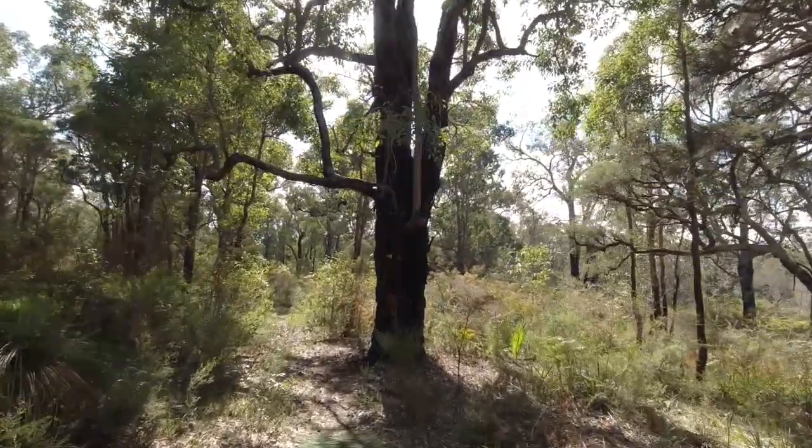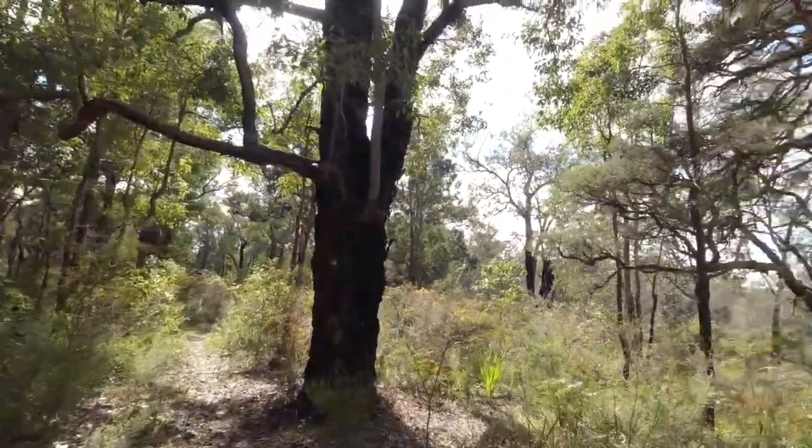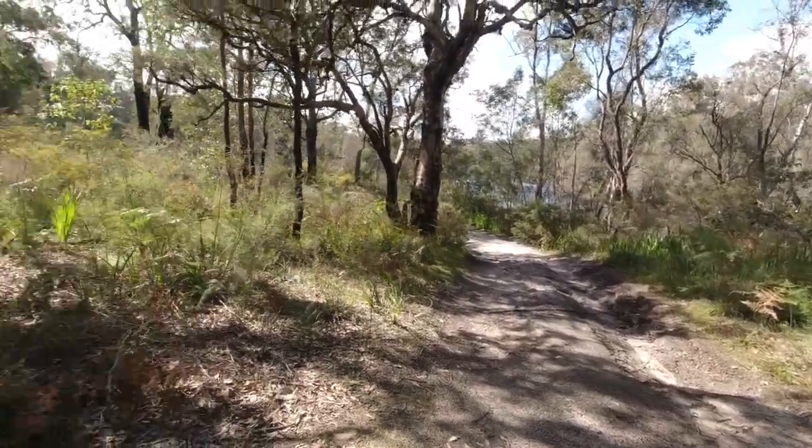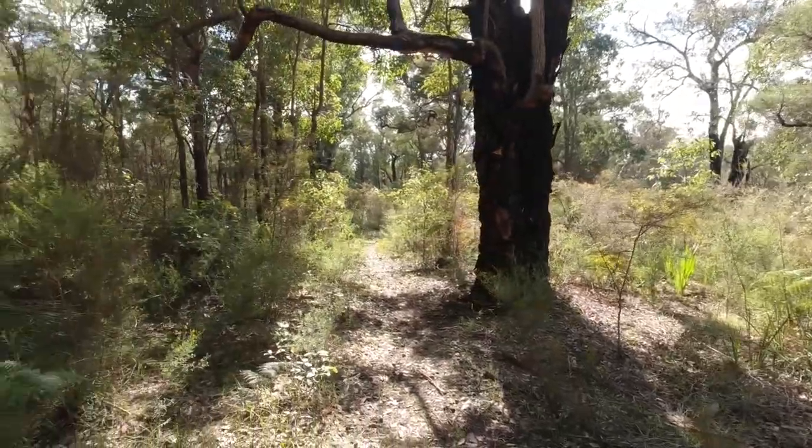So there's a waugal on the tree. So we're going to go left. So there's the river with one track. We ignore that one and we follow this small one.